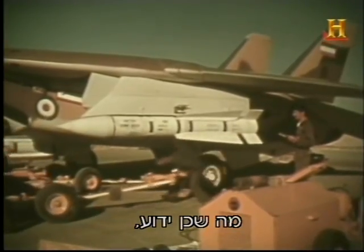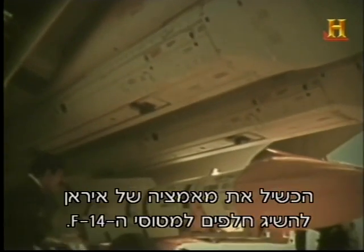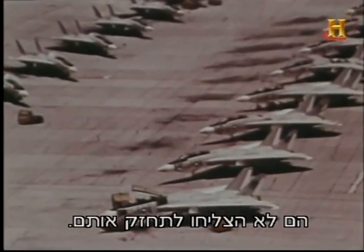What is known is this: an arms embargo imposed against Iran by the U.S. crippled Iran's efforts to supply parts for the F-14s and to provide necessary maintenance.